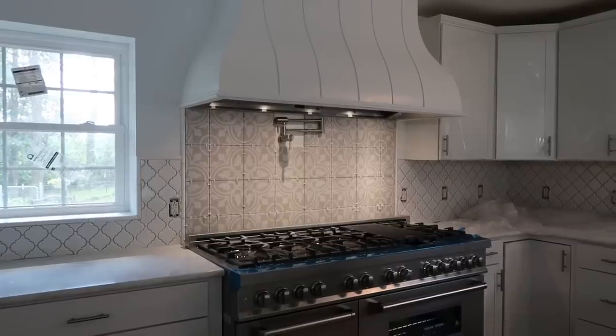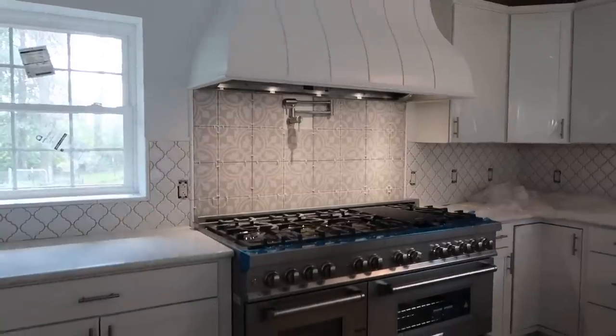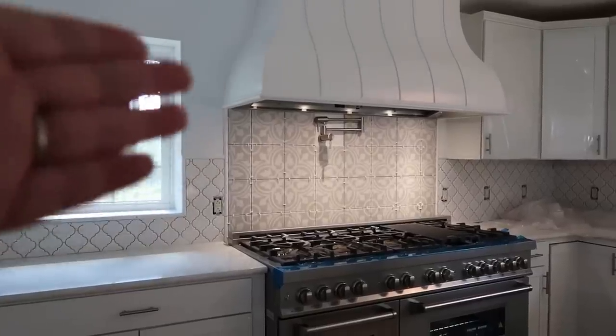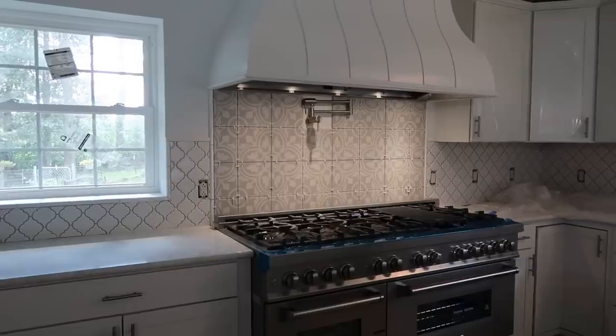And whenever I looked at the pictures of it, and when I'm looking at it now, I just got to the point where I was like, this is still the most beautiful stove I have ever owned. This is still the most beautiful tile behind my stove I have ever had. It is just fantastic, and I will be very happy with this.